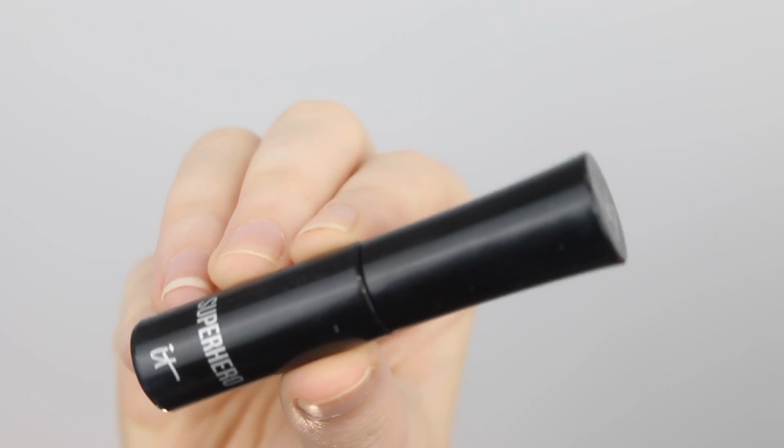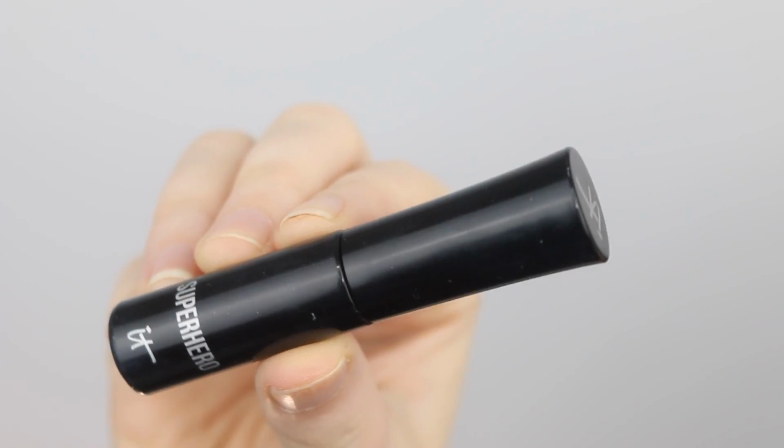Same with my It Cosmetics Superhero Mascara. I don't know how much progress I've made on this one. I did weigh this one, so I'll see if maybe we have some decent progress weight wise, and I will also let you know about this one.